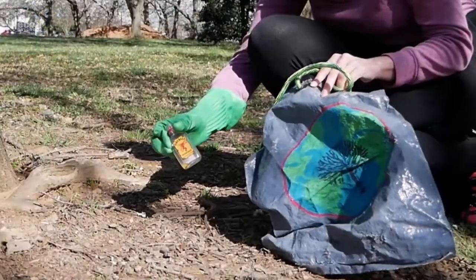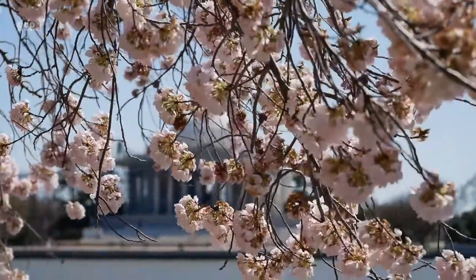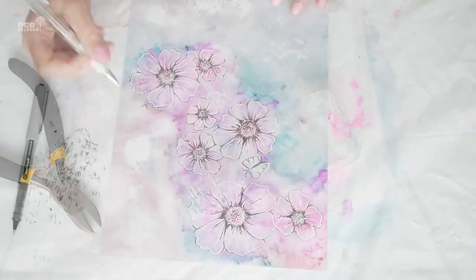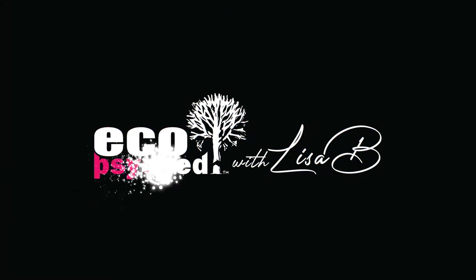Come along on this Ecopsyched upcycle as I turn a tiny bottle I found below the blossoms in Washington, D.C. into a work of art. Let's find out what will become of this tiny, trashy treasure bottle.